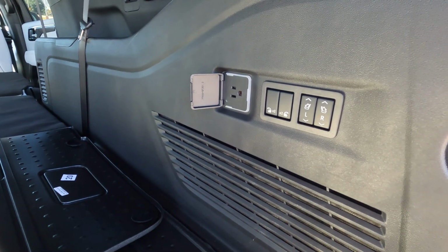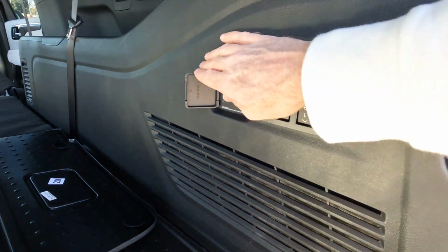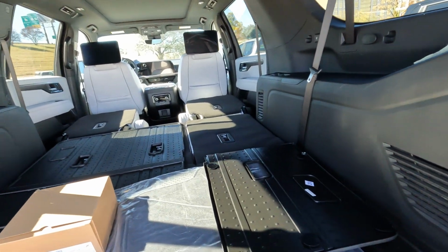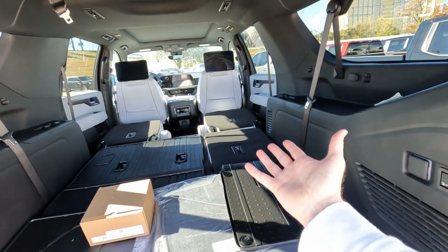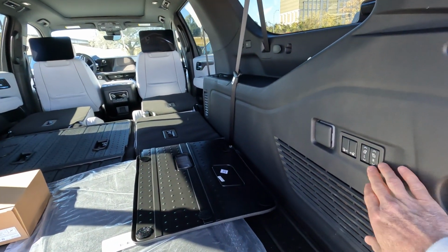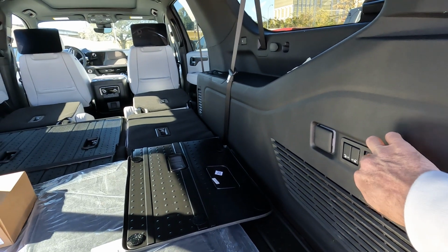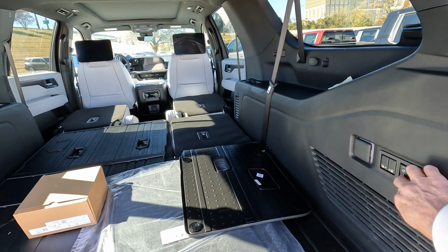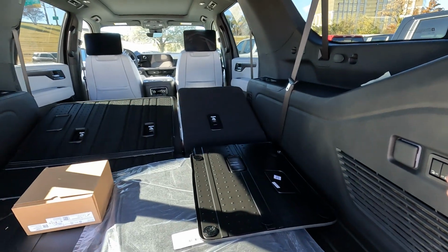Nice to see that option for powering whatever you need to. And then these two buttons right here will lower your middle row seats. Now, you will have to manually put those back in place. However, you do have the power function right here for your rear seats. And so depending on what you need to do, you can bring those back up. Let's go ahead and hit those buttons and bring them up.